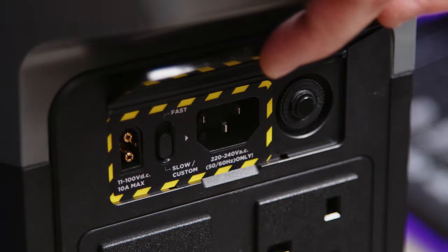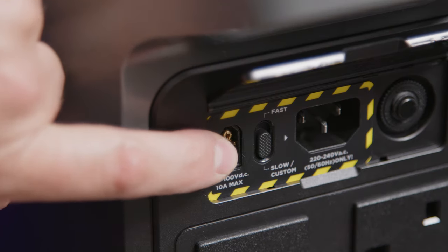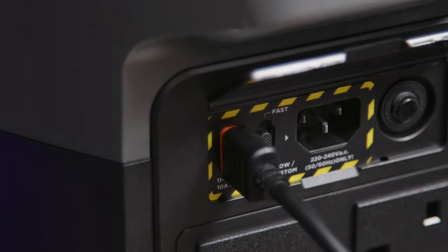Input wise, you have AC power via an IEC mains lead, which is basically a kettle lead for anyone in the UK. And that can suck up an enormous 2 kilowatts of power for incredibly fast charging. Equally impressive is the 800 watts solar input, which, although limited to 13 amps, supports up to 100 volts. This high voltage support means you can run multiple solar panels in series and remain within current and voltage limitations.